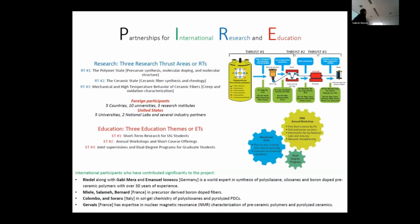Most of you already know this because I talked about it in our last meeting. This is the Partnerships for International Research and Education project, and so both research and education aspects are critical. The whole idea here was to jumpstart PDC research in US academia, which has been lagging behind Europe and Japan. So we're dealing with all the aspects of PDCs: preparation of pre-ceramic polymers, understanding polymer to ceramic conversion processes, and then eventually utilizing pre-ceramic polymers for making fibers, CMCs, and measuring certain thermal, mechanical, and chemical properties.